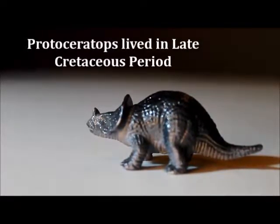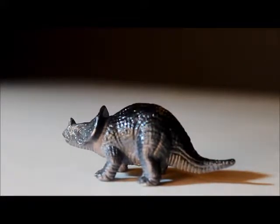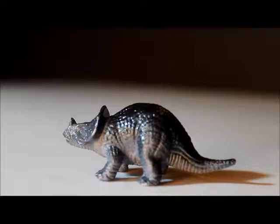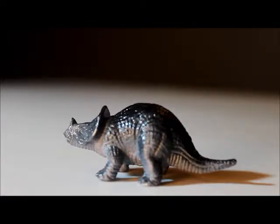Protoceratops lived in the late Cretaceous period, 65 million years ago. It was 6.5 feet long. It weighed 350 kilograms. It moved on all fours. It was a herbivorous dinosaur. Its main predator was the Velociraptor. A feature was a large frill made of bone and skin at the back of the skull.